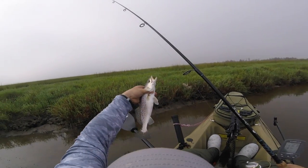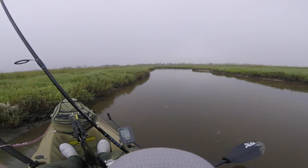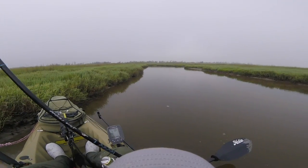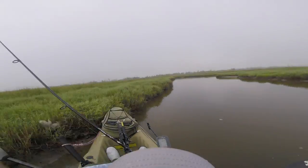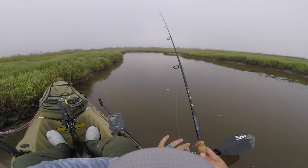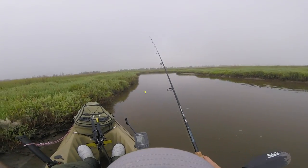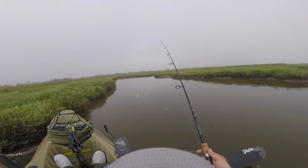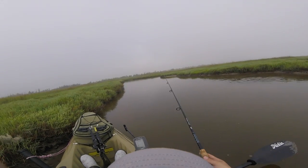Here we go. Oh, gotta love it. This is just a really interesting little place. Because right there, it's less than a foot deep. Right here, 3 feet deep. Like when I drop my lure down here, you don't see it anymore. I mean, this is a very interesting little spot. I've caught trout and redfish right here in this little spot right here.